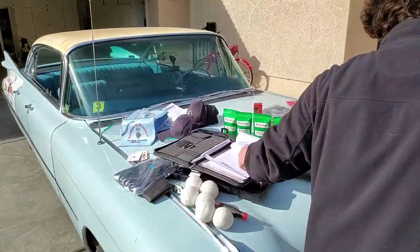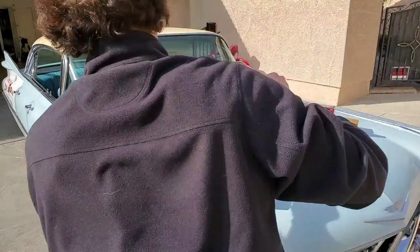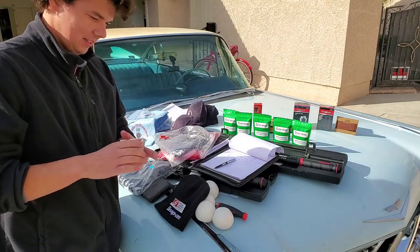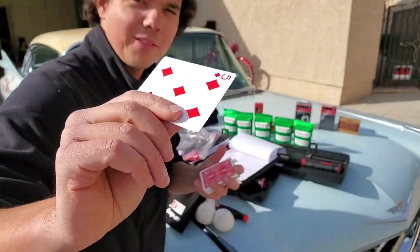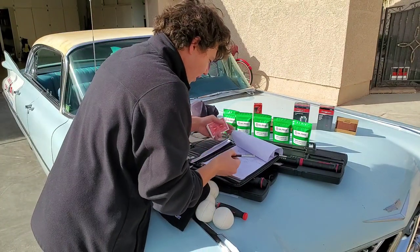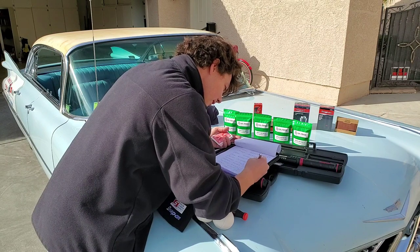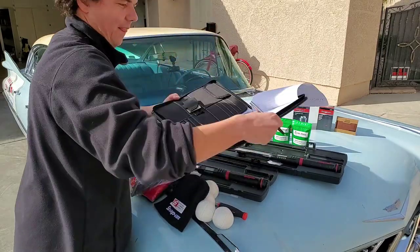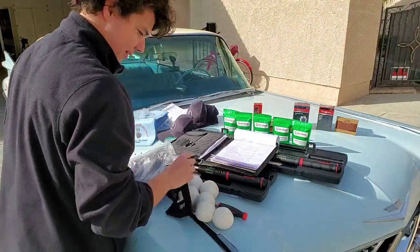All right, done. Drop that off. Now we're on to our hat. Next one up is the hat. Let's see. There we go. Whatever this is. Five of diamonds. Justin Christman, hat. Snap-on hat. 5D. Justin Christman. All right. We'll put that right over here.